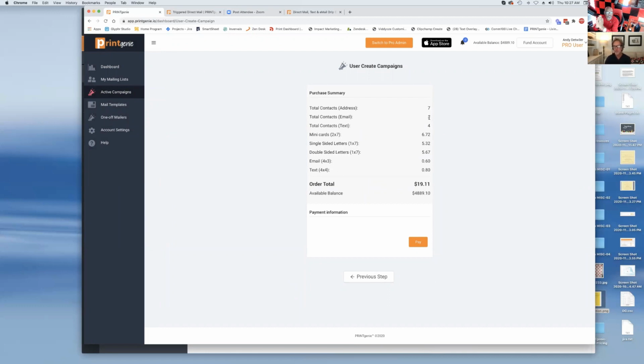And here, of which only a few had an email and only 4 guys had a phone. So when those other guys don't have a phone or email, that just doesn't deploy that text or that email. No big deal. And we don't charge you for it anyway. So for $19, 7 people are going to get touched 6-7 times for $20. And you didn't do anything but upload your list and click that button, and then it just happens automatically.